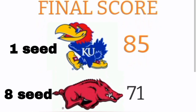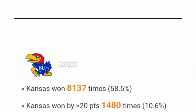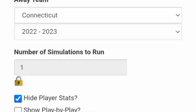Now, here's the moment of truth. Does Arkansas pull an upset of Kansas? And they don't. So the defending champions go to the Sweet 16 again, for a second year in a row, as far as I know.